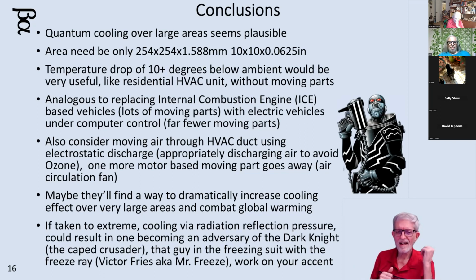It would kick the pants off the normal HVAC systems. But even 10 degrees would certainly be competitive, because it's a lot less expensive, with fewer moving parts, higher reliability, and lower cost. Think of it as internal combustion engines versus electric vehicles. Electric vehicles have fewer moving parts, so they're going to be more reliable. Quantum cooling, fewer moving parts, should cost less and be more reliable. But since it's bleeding edge new technology, I'm sure that somebody will collect the appropriate profit margin and it won't come out initially being anywhere near as cheap as it ultimately will be.